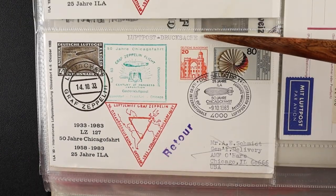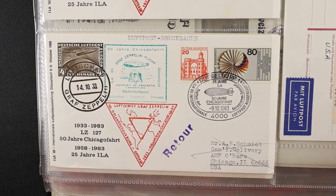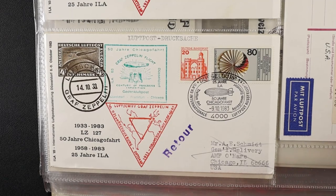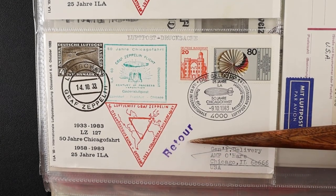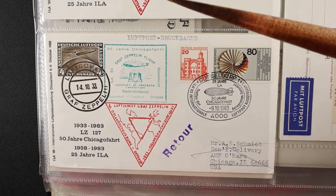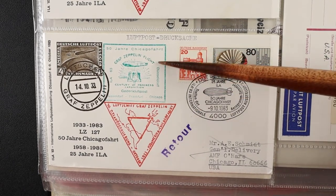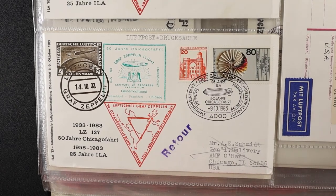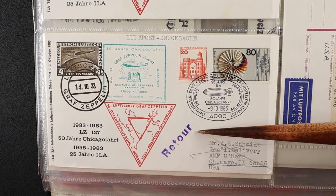So Luftpostdrucksach again. I don't know if I'm saying that right, probably not. Maybe Drucksach. So this is weird. It's got the address crossed off. It has Retor on it. This one is nearly the same as the last one, except it has this Century of Progress stamp. The other one didn't have that. Interesting, the Retor as well.